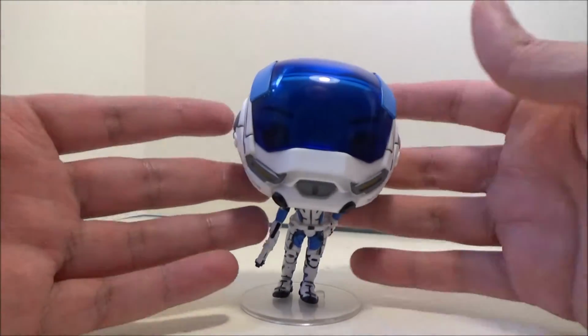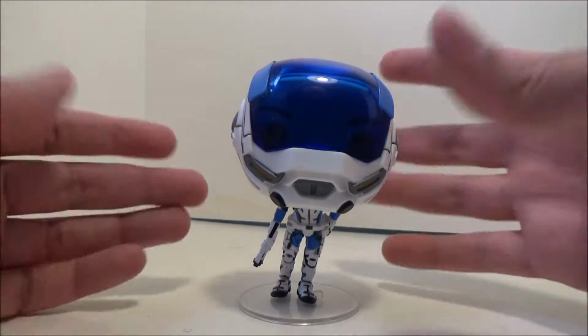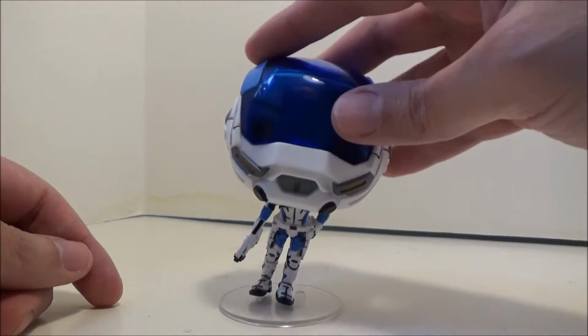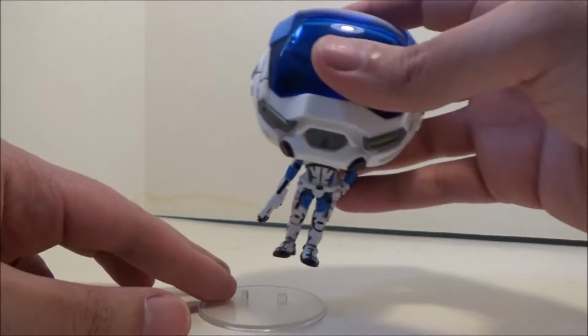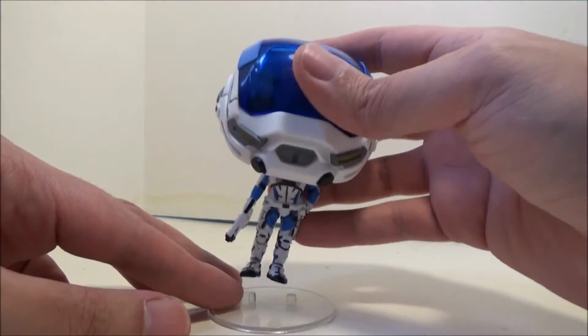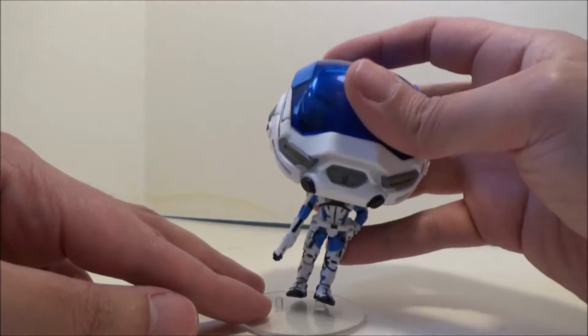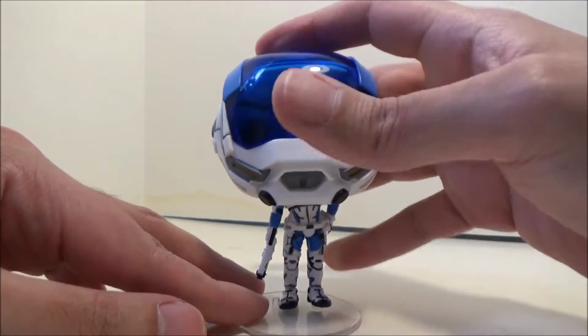And I don't think it's a problem unless she starts falling over, because sometimes it'll be a while, but then you'll just have Funko Pop figures that are always toppling over, either falling backwards or whatever. So I kind of wish maybe her feet were flatter.